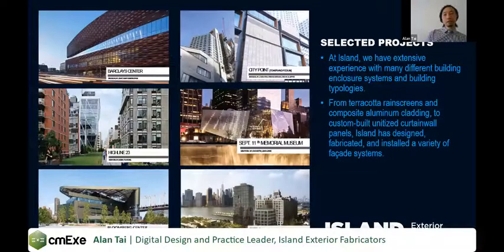So these are some of the selected projects that we do, just to show a variety of different types of projects. We do anything from terracotta rain screen, brick walls, detached panels, composite aluminum cladding, and steel aluminum glass glazing, like unitized curtain wall panels. We usually do very custom designed projects, so we're not an off-the-shelf system. We are always a design engineer for different projects.